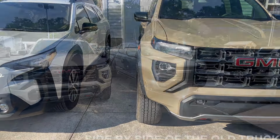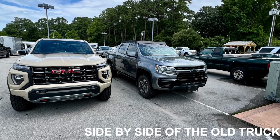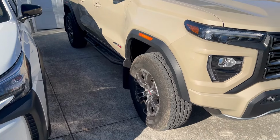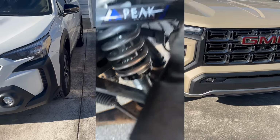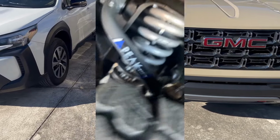My other truck, like I mentioned, I had that Peak suspension, so front adjustable coilovers and rear shocks. They were 2.0, so nothing too crazy, but it was definitely a huge improvement from factory suspension.